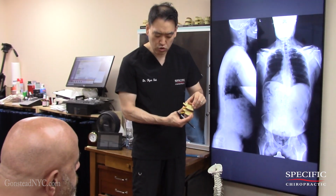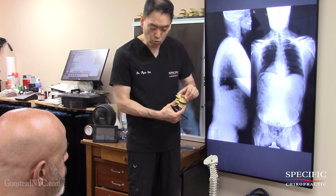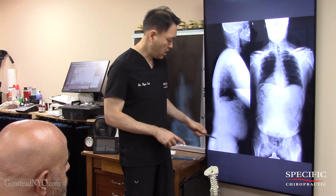normal movement should be like this, lumbar spine like this. What it should not be doing is the bottom part moving way too much like this. If it moves too much like this, what's going to happen is it's going to grind away. And that's what happened here.